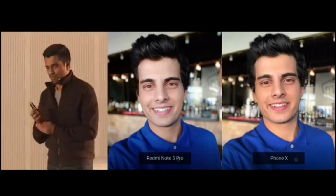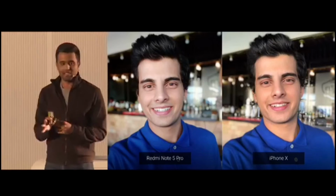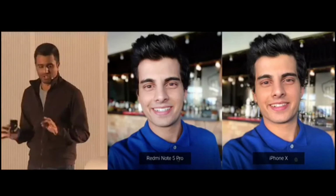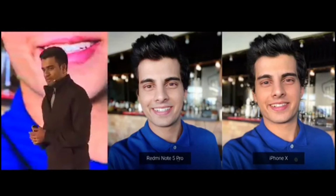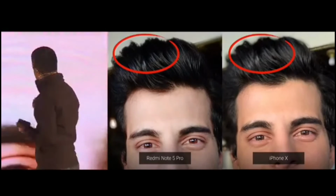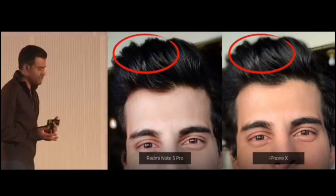All right, so comparing Redmi Note 5 Pro to the iPhone X might seem like a stretch to some of you, but I encourage all of you to try it. Our algorithm is really, really good, especially if we zoom in here. Not only the edge detections, but the details, the hair, everything is just better.